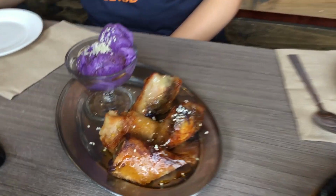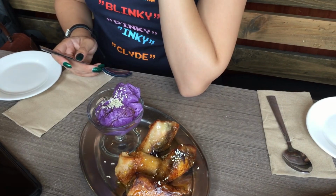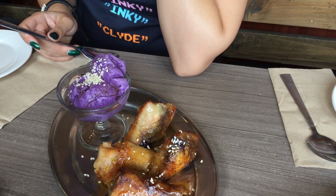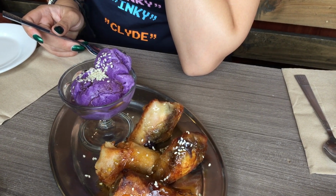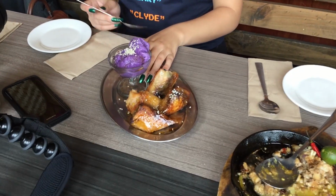Okay, guys. Here's our last dish. We have dessert. This is turon with ube and ube ice cream. Turon is a banana. It's like our first version of a banana spring roll. It's wrapped in rice paper and rolled up, and this one has jackfruit in it that's fried with a caramel glaze. And it's served with ube ice cream, or purple yam ice cream. This is yam? Yeah, purple yam ice cream. It's not just food color. I don't know, in Canada everything's got food coloring.